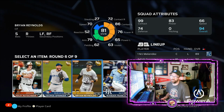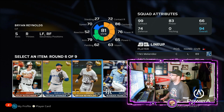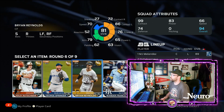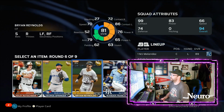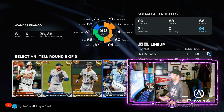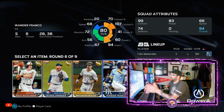Switch hitters are awesome for this, by the way. If you can get switch hitters, take the switch hitters because those will help you out for those lefty and righty situations where you're facing a few. Look at this one. We actually have 3 different switch hitters to choose from in this one right here between Adley Rutschman, Ryan Reynolds, and Wander Franco. So pretty cool, man. I'm actually going to take the Wander Franco one for just this instance. It doesn't matter which one you take. Whichever one of these you might be better with, that's the one you should take.